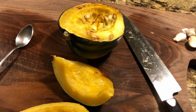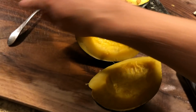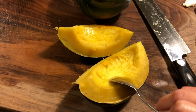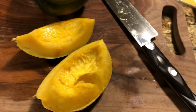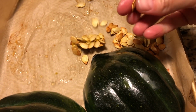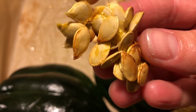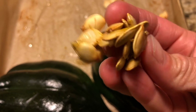All right, so I actually only did 30 minutes and I don't want to overcook it because I'm going to be putting this in soup. So this is actually perfect. You can cut through it, but it's not too mushy. I'll be able to add this in chunks into my soup. And also, the seeds came out nice and crispy too. So 30 minutes was perfect at 400 degrees for me. That could range just depending on your oven.